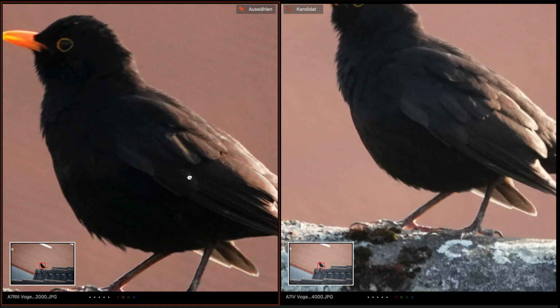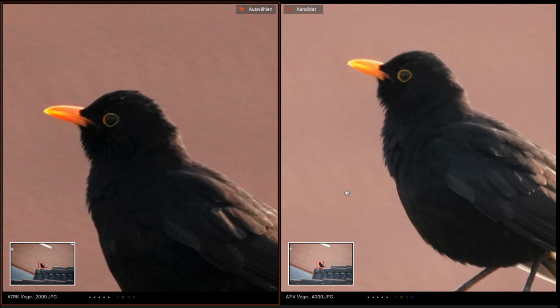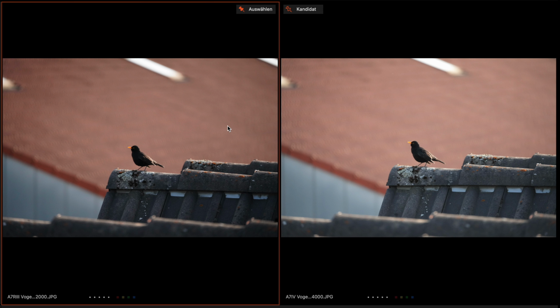And if you take a look at the details, yes, you see of course more details here on the A7R III because it has 9 million more megapixels than the A7 IV. The images look both good. I was a little bit shocked that the A7R III, a 4 years older camera, had a much better ISO performance than the A7 IV.